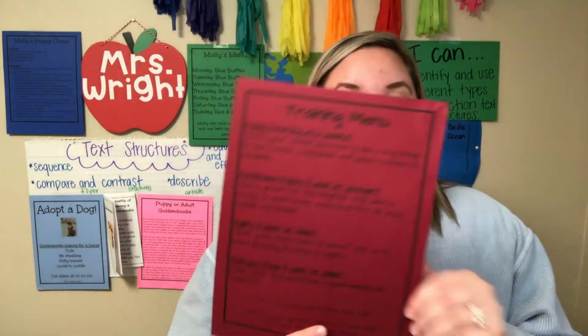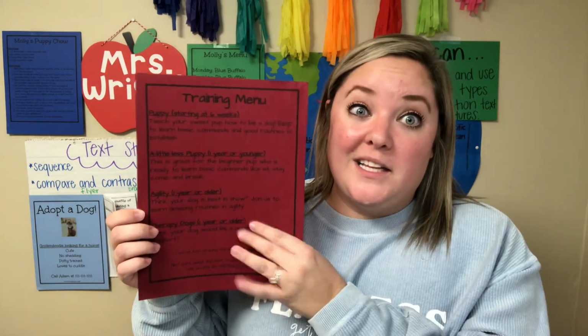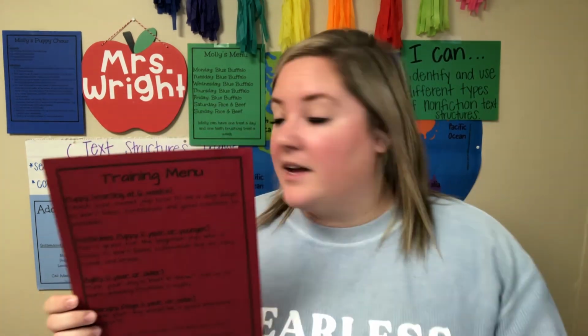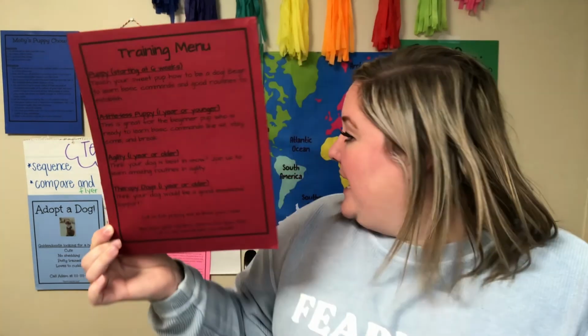Yeah, it's a little bit of everything. It's sequenced a little bit. It didn't use first, next, then, last, but it was like this stage, this stage, this stage, right? And then compare and contrast, it kind of did that too, because it was like young dogs, little dogs, or older dogs, really ready dogs. It kind of gave you a little bit of like, if your dog's like this, then it's probably not like this, comparing and contrasting. It definitely described each type of choice on the menu and what it would be like.